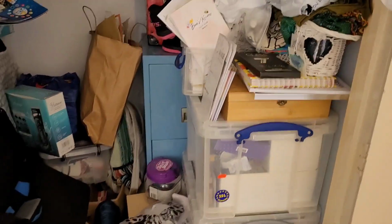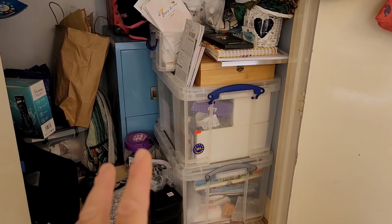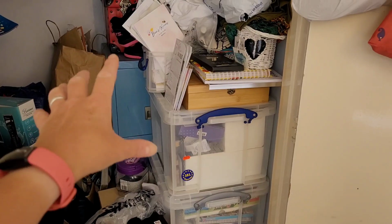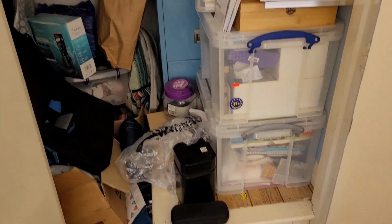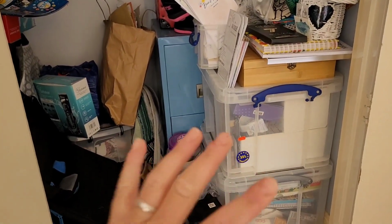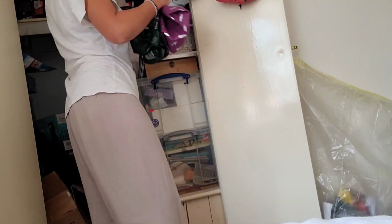I did mention in a previous vlog that there's a certain amount of time we have to keep these things, in case there are any questions in 20 years' time. But the rest of the stuff, and a lot of the childminding stuff, could go. So I need to go through all of that, repurpose the top drawer, and generally sort all of this out, because it's ridiculous.